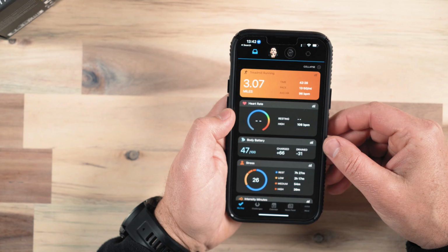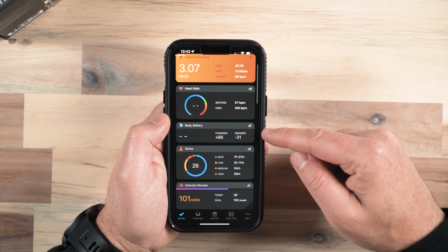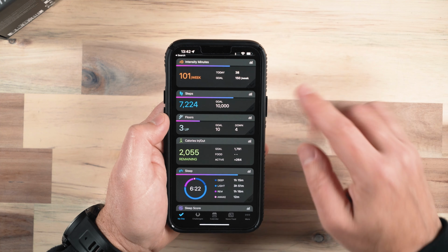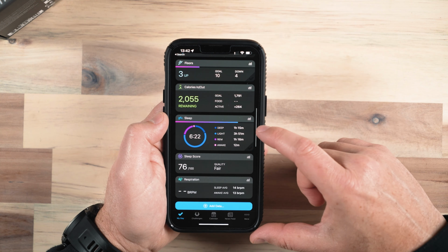So let's talk about the app. I'm going to go ahead and open up the Garmin Connect app, and this is the information that I see whenever I bring the app and have a workout. I have my heart rate and what's called my body battery, stress level, the intensity minutes from the day, step counter, floors, how many staircase steps I've gone up, calories in and out if I'm tracking that, a sleep tracker, a sleep score, and then it also measures my respiration.